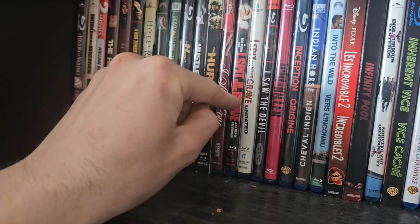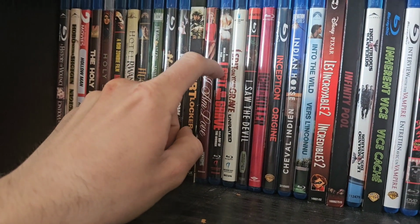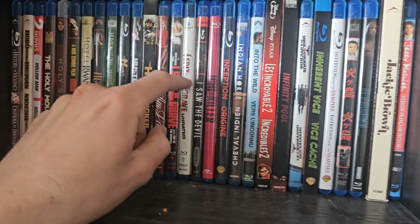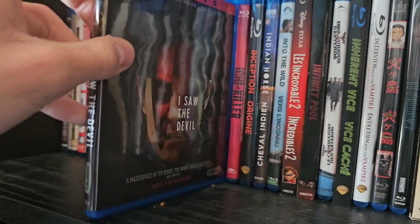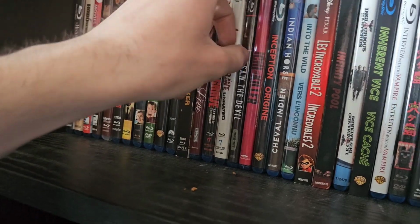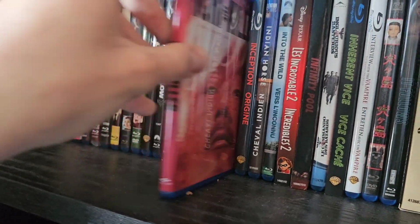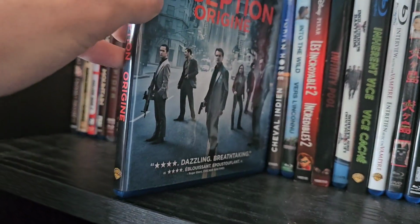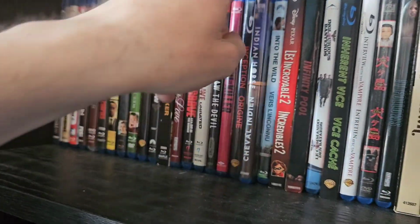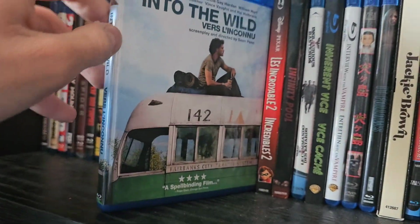I haven't watched the remake yet, but I have seen the original. The original is not bad. It's pretty disturbing, though. I hear the remake's pretty extreme. Anyways, I Saw the Devil. Awesome movie. Brutal movie, though. Itchy the Killer. Inception. Indian Horse. Into the Wild.